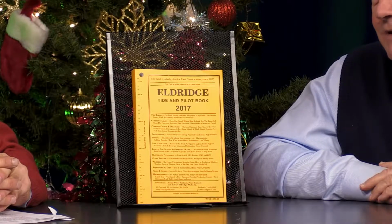So it isn't something you use for necessarily charting, but when you're in those tidal regions and you're sailing, current is your friend when you're going with it, and not so friendly when you have to fight it. So this helps you load the dice a little bit more in your favor. That's the scoop.